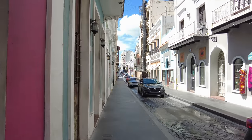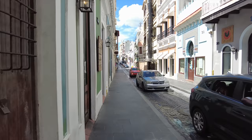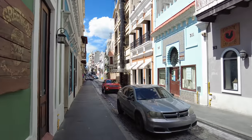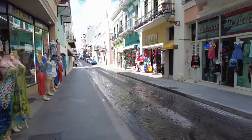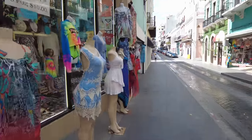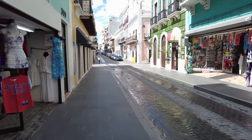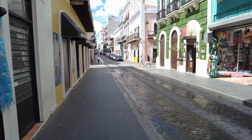In this walking tour we're actually going to take you up to Castillo San Felipe del Morro, which is actually one of the fortresses up on the hill here. We're going to go around the Fortaleza area and also show you guys around some more of old San Juan at night, including getting close to La Perla.